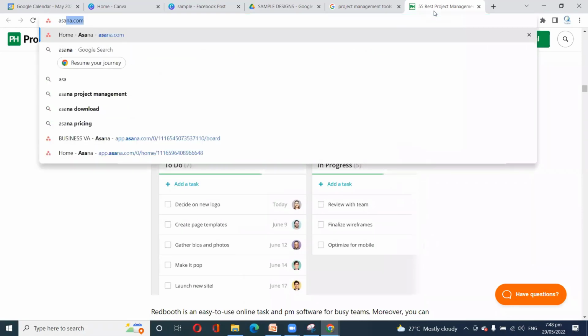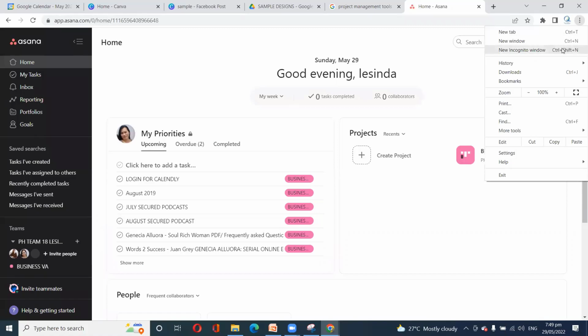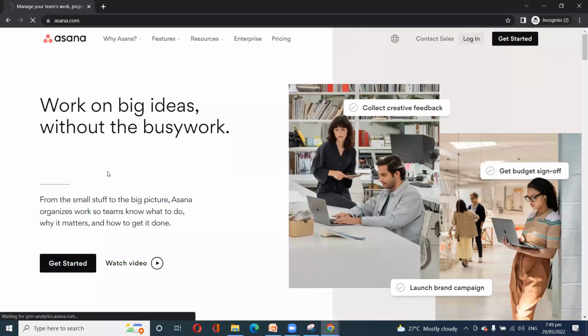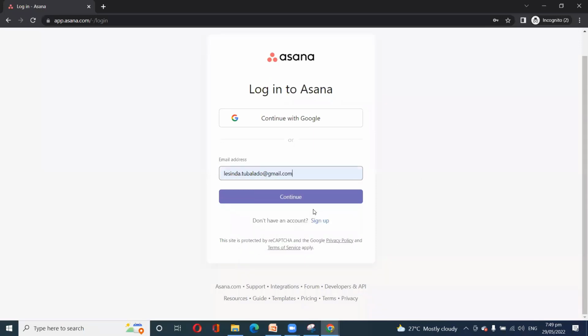Now for us, we are only using Asana. So Asana, this is a free tool. So in here, you can save all your tasks. So example, you are a manager of the team. So your task is to create sample. Kasi that's the Asana of my client. Okay. We cannot use that one. So let's try to log in here. So you have to take note all these tools and then you have to log in.